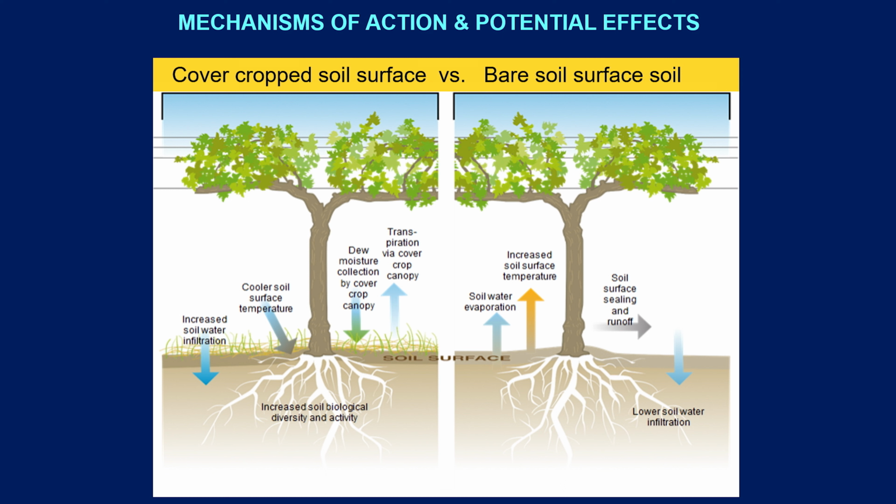In the opposite situation, you've got soil evaporation from the soil surface, and you've got increased soil surface temperature because the sun hits the soil, especially in the non-cover, the raw minerals. But also in some heavy soils, there's soil compaction and sealing, so even if you have a small amount of water, that water runs off pretty fast. There's also lower soil infiltration. So these are basically what has been documented in the recent research.